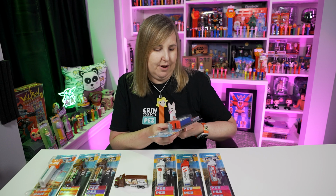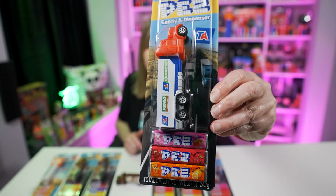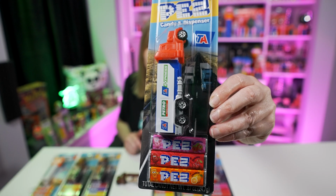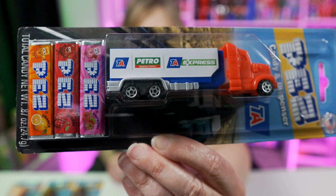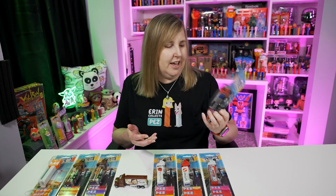Also, this one, I don't even know, it says Petro TA Express, and this is a gas station, I'm pretty sure. But there you go, this one's got kind of neat colors, it's red, white, and blue. And there's a better shot of the graphic on the side. See how it says TA? So I'm guessing the place is called TA Express.